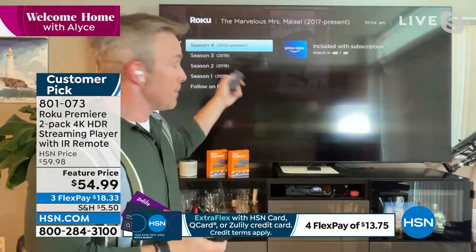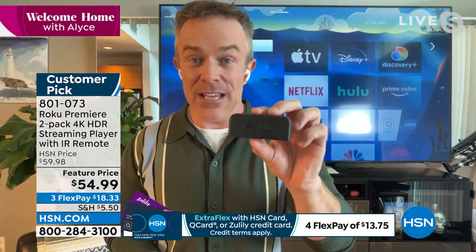And it's right there. It's on Prime. I can watch it right now and start to stream because I added Roku to this big television. I can add it to the smaller TV. I can travel with it.